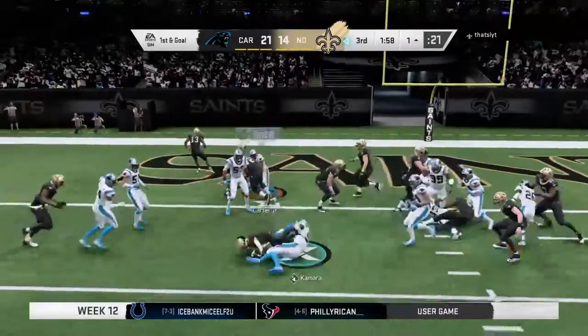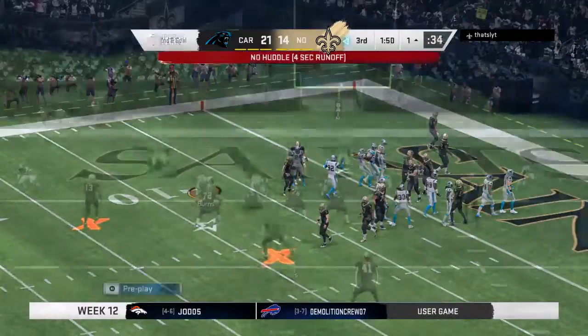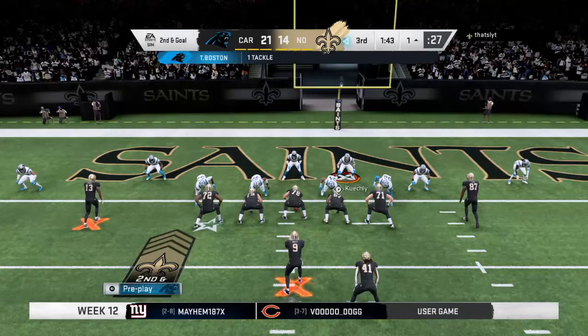They'll run it with Kamara into a mass of bodies, and I think they held him out. They did. Call it no gain, and it's going to be 2nd and goal. Another shot from the 1 on 2nd and goal.